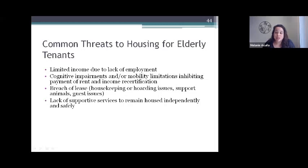Dealing with clients with disabilities and mental health issues is a challenge, especially if you've not done this before. And that's what the mentors are here for. Okay, next slide.